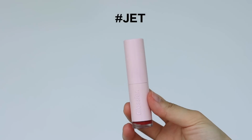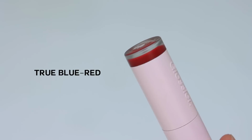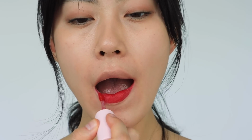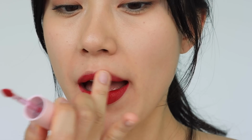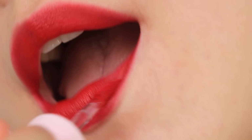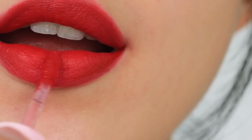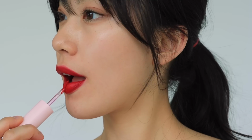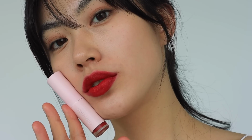The next shade is Jet, a true blue-red shade. Among all 9 shades, I think this is the most classic color. There's nothing more classic in beauty than a bold red lipstick, and this is the shade I would use most often. It just boosts my mood as soon as I apply it. For this true blue-red shade, I decided to go for a glam look using a mid-tone brown eyeshadow. If you'd like to pick a timeless shade, this might be a great option for you.